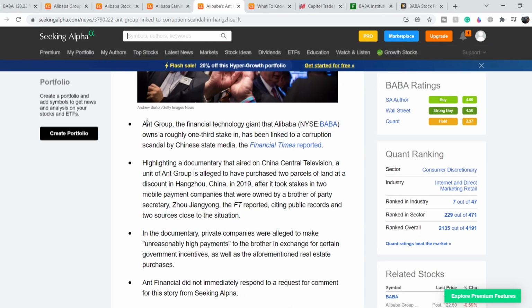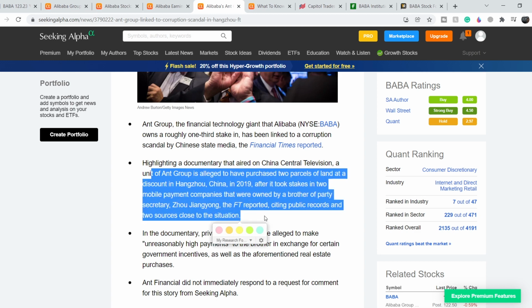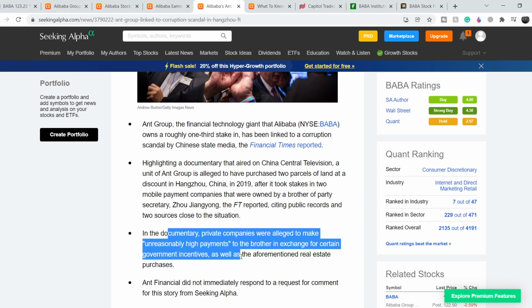And let me quote you this. Ant Group, the financial technology giant that Alibaba owns a roughly 1/3 stake in, has been linked to a corruption scandal by Chinese state media, the Financial Times reported. Highlighting a documentary that aired on China Central Television, a unit of Ant Group is alleged to have purchased 2 parcels of land at a discount in Hangzhou, China in 2019, after it took stakes in 2 mobile payment companies that were owned by a brother of party secretary Zhu Jianzhong, the FT reported. In the documentary, private companies were alleged to make unreasonably high payments to the brother in exchange for certain government incentives, as well as the aforementioned real estate purchases.